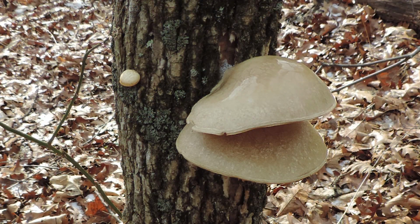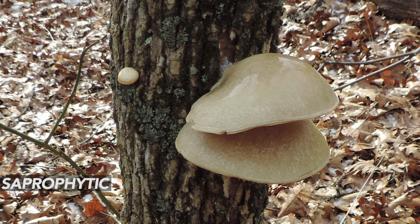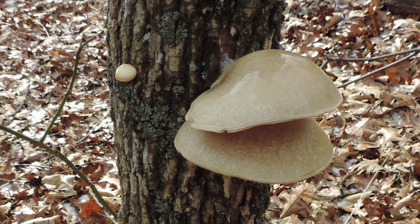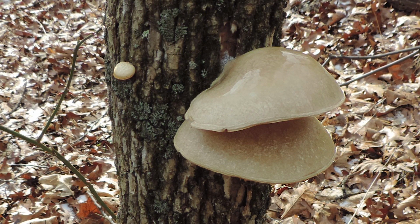The role of the oyster mushroom on this wood is to decompose that wood, so we call these mushrooms saprophytic mushrooms. The season of the common oyster mushroom is usually fall through winter, though that season will extend into spring as well. And you find oyster mushrooms all throughout North America.